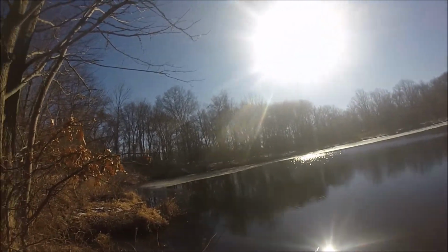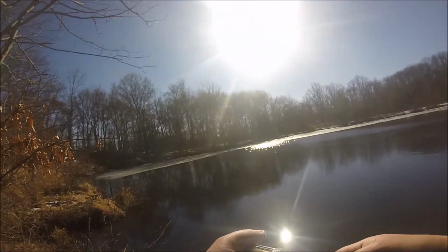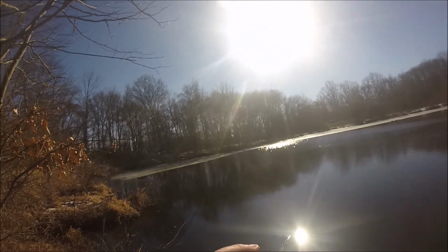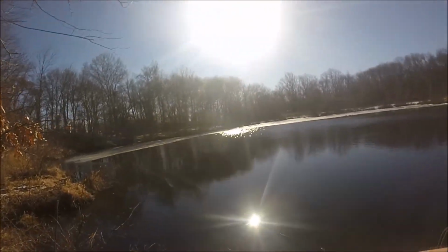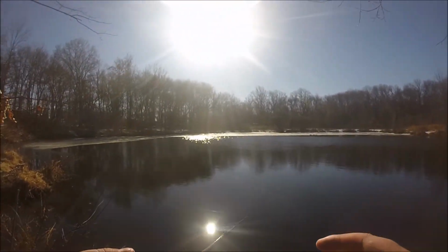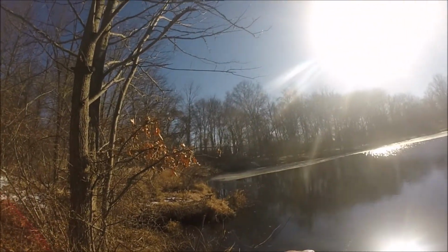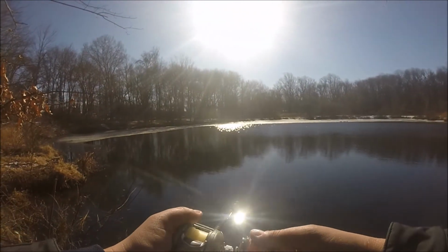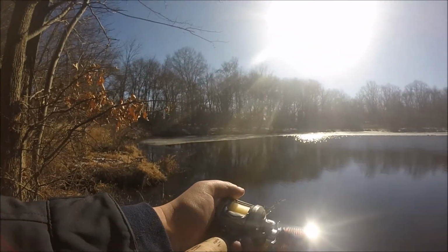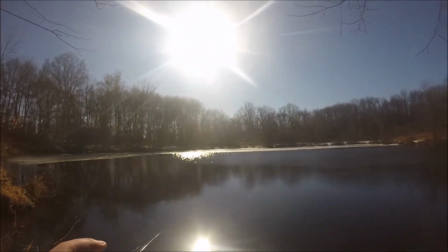Or here, light twitches, long pauses, not really moving it a whole lot. It's kind of just sitting in the water column more than it's moving. So I think it's really important to match the hatch when it comes to cold water jerkbait fishing. Really important. And also notice I am jerking it on a slack line, so the bait darts more erratically.